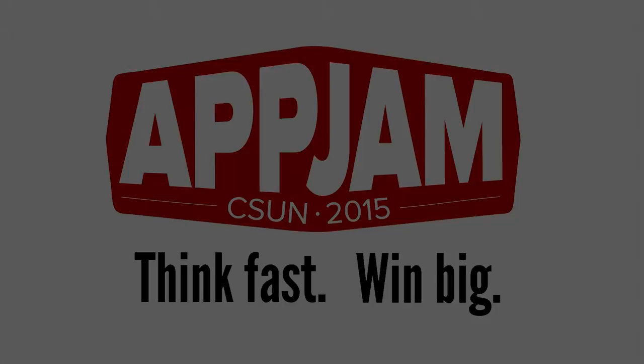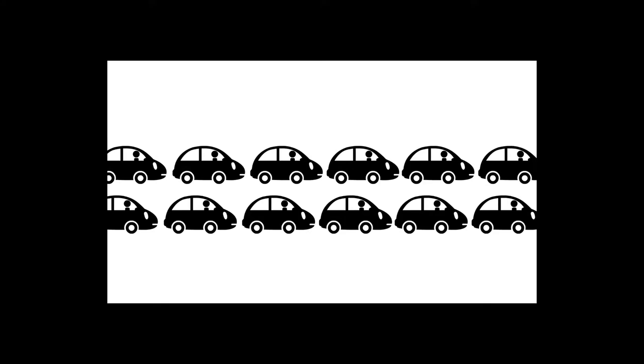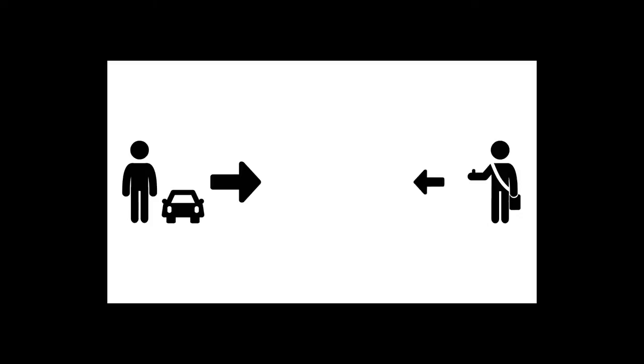Getting to school is a fact of life. Many students need to drive, but so does everyone else. The result? Congestion, stress, no parking. Studies have shown only 7% of students carpool, but 80% would if they had access to rides. Drivers need to find passengers, and passengers need drivers.